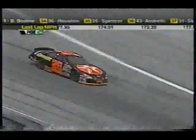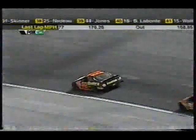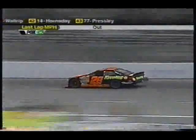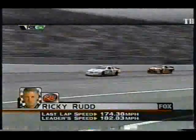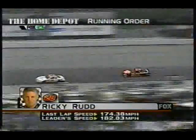Ricky now in the 7th position in the 28th car, settles in there behind Harvick. Car looks okay now, back up to speed. I think he either drove in too hard or he may have gotten a little help. I don't know, but he was up the track. Let's see what happened to him, because I looked over there and he was long gone.